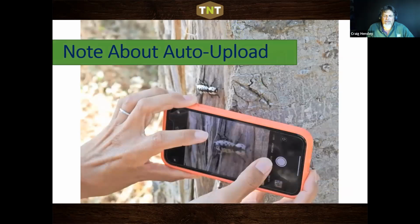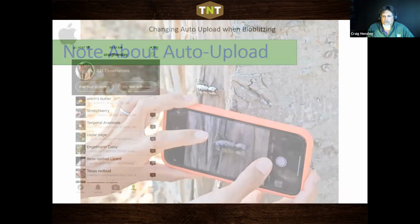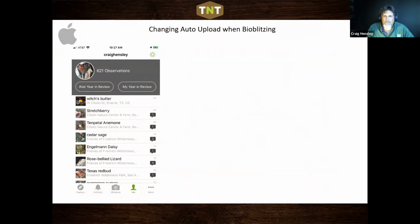Now, let me give you a couple of notes here. There's something called auto upload. So when you go on to iNaturalist, your phone apps are always going to be set automatically onto auto upload. And what that means is that when you get done with your observation and you hit share, or you hit the little check mark, that observation is going to go ahead, and it takes 30 seconds, maybe a little longer, maybe a little shorter, to upload that image into your iNaturalist observations.